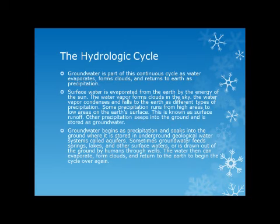The hydrologic cycle. From the time the earth was formed, water has been endlessly circulating. This circulation is known as the hydrologic cycle, otherwise known as the water cycle. Groundwater is part of this continuous cycle as water evaporates, forms clouds, and returns to earth as precipitation. Surface water is evaporated from the earth by the energy of the sun. The water vapor forms clouds in the sky. Depending on the temperature and weather conditions, the water vapor condenses and falls to the earth as different types of precipitation.